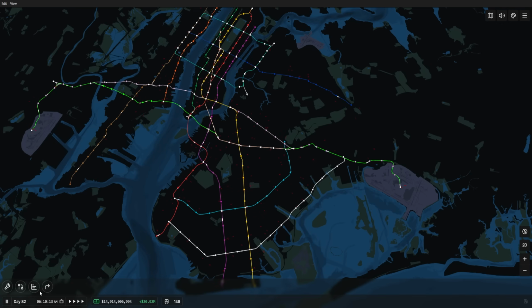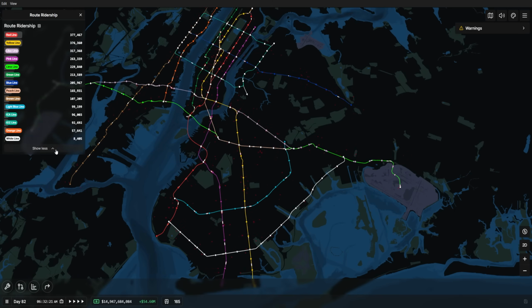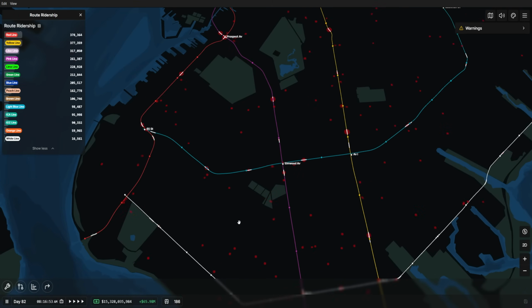Very good. Now, we'll have to obviously give it time to see the route ridership increase on that. The light blue line is actually getting up there now. It's becoming quite handy, quite useful. Red line has overtaken the yellow line and the red line are literally back and forth. They are literally back and forth. And I think these two new lines that I've built are predominantly going to make the red and yellow lines be more useful. But I also think it evens them out more than ever.